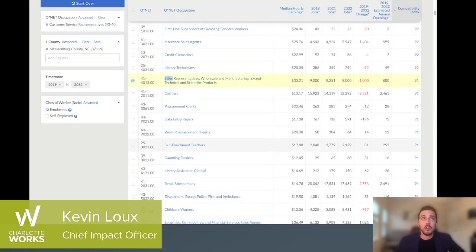And if we go to a sales representative, that's a significant pay increase where their median hourly earnings are $33 an hour. And so let's go ahead and compare these two occupations. Again, if you're looking at a specific skill like marketing, how do you go from an entry-level role as a CSR to a sales rep, and then what does that look like over time?